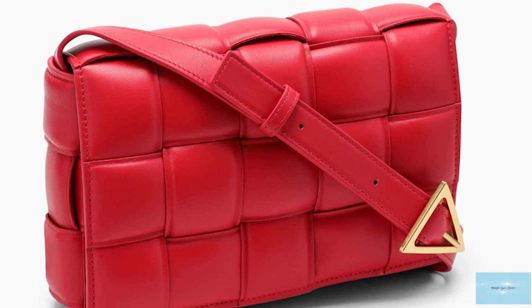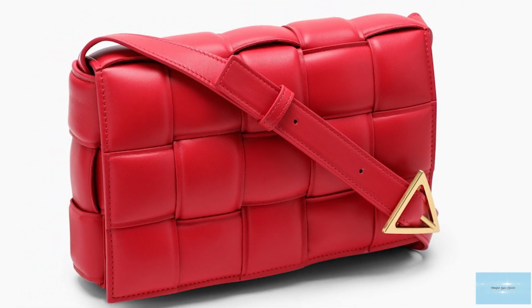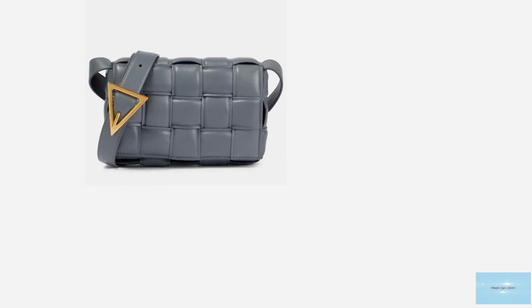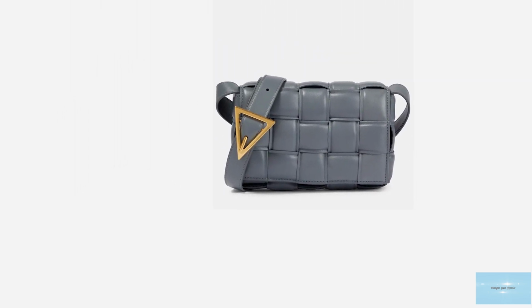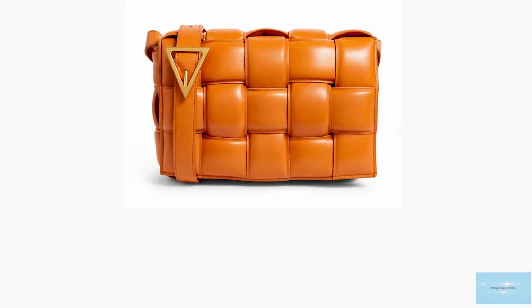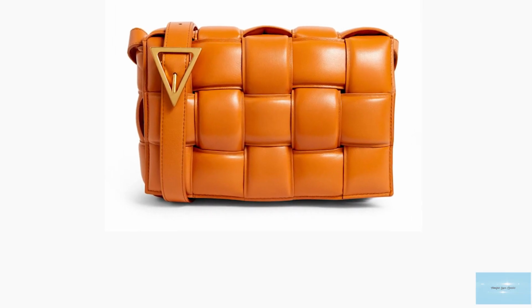The Bottega padded cassette bag is definitely an ideal day bag and still sophisticated enough to take you through to your evening event. Without a doubt, the padded cassette bag exudes an understated elegance with its clean-cut aesthetic and modern allure and will definitely remain a staple in any wardrobe.